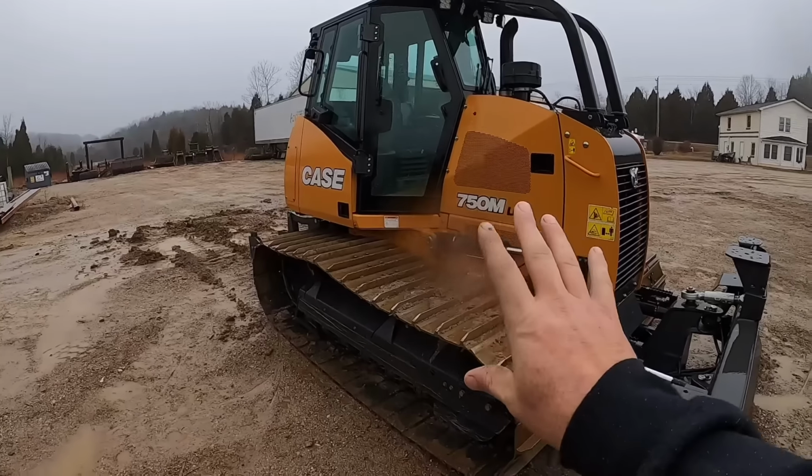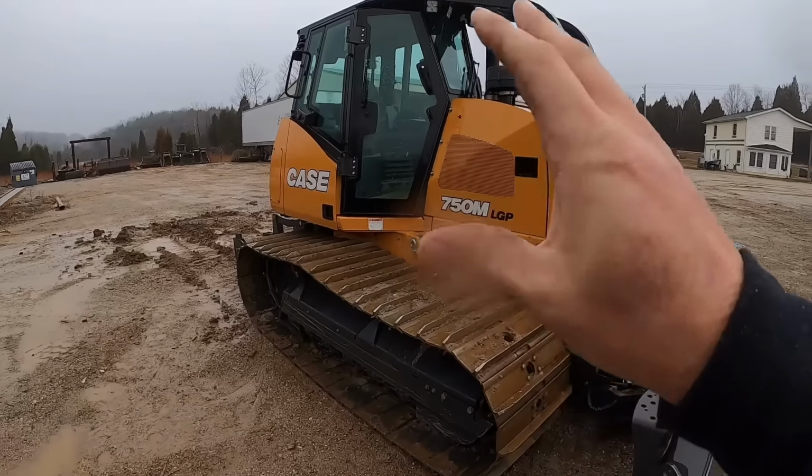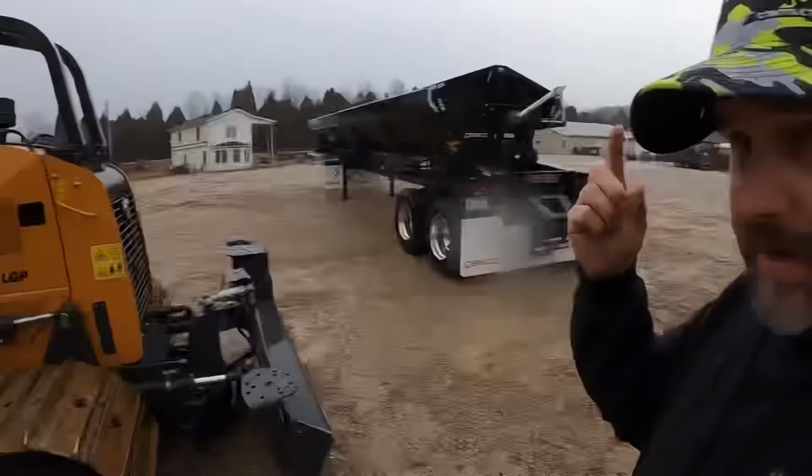This particular dozer here is actually the actual Case demo and engineering dozer, so it's not technically for sale. So purchasing this actual unit is not even an option. This is one they just kind of sent to us for our feedback and to get a little bit of exposure. So it's actually going back to its home at the factory to get some more tests.